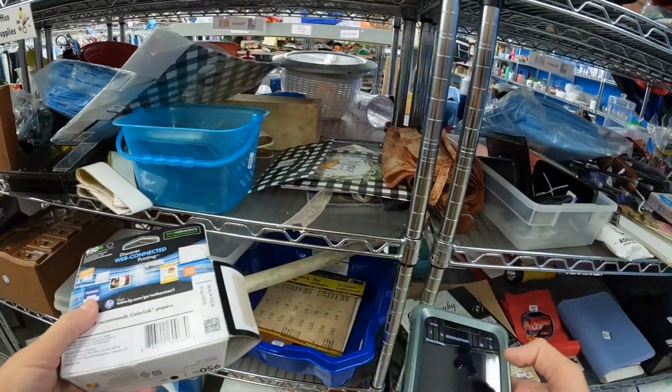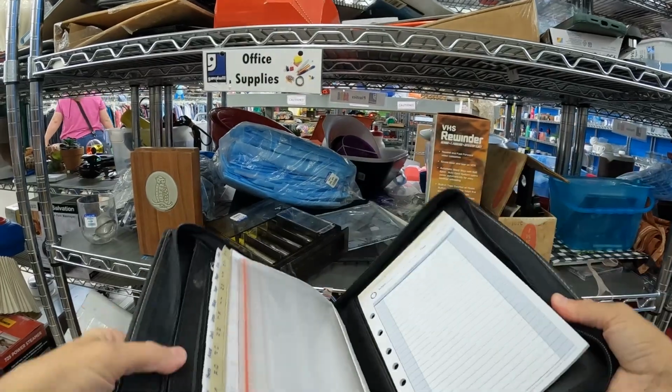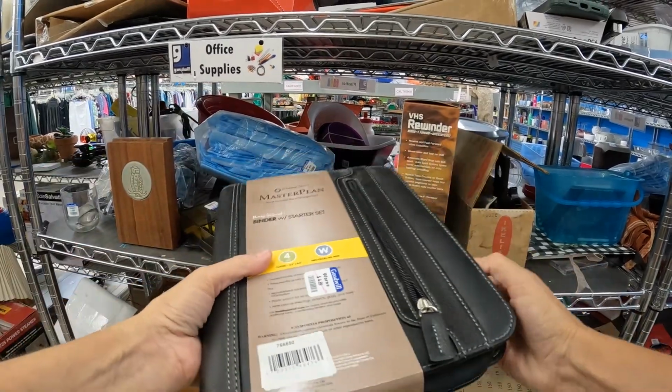And then I found this master plan binder, brand new, still had the tags on it, just looking it over to make sure it hadn't been written in or anything. So that was a good deal.